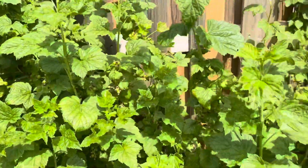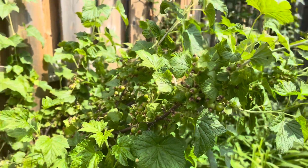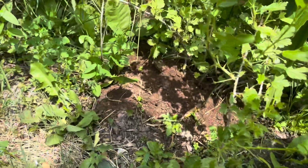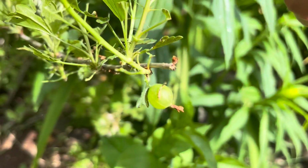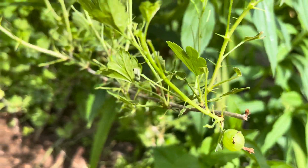Currants are still looking amazing. There are so many on here. I can't wait to use some of these to make some wine. Not many gooseberries. There's a little gooseberry. I don't even eat gooseberries. I just grew this for my mom.